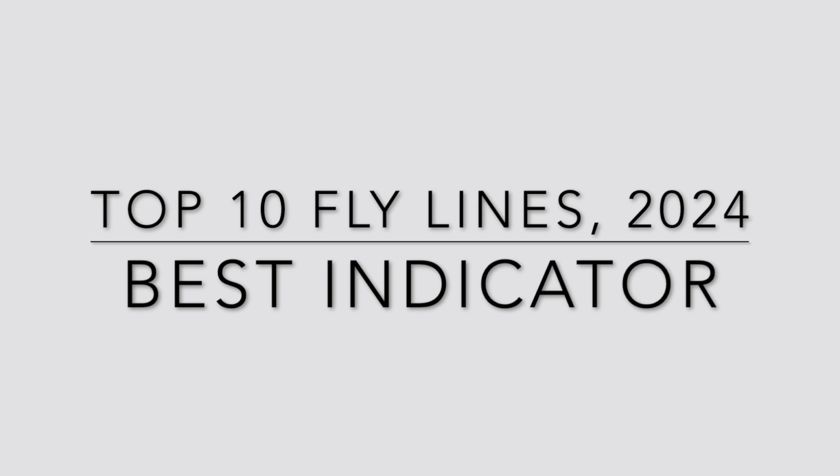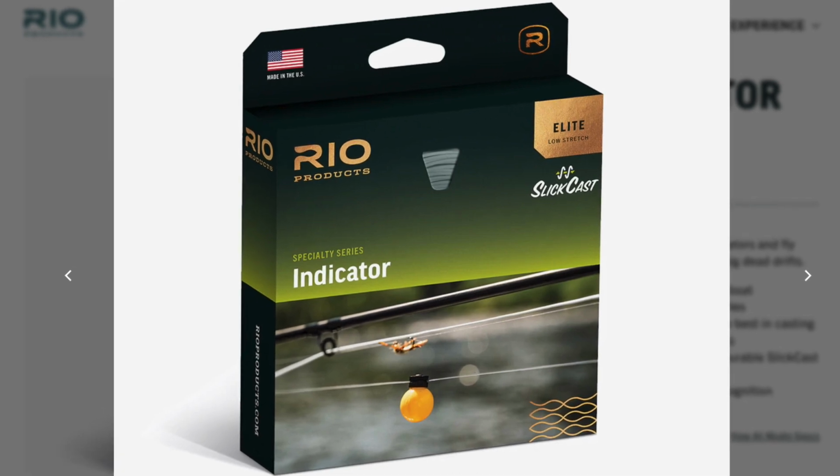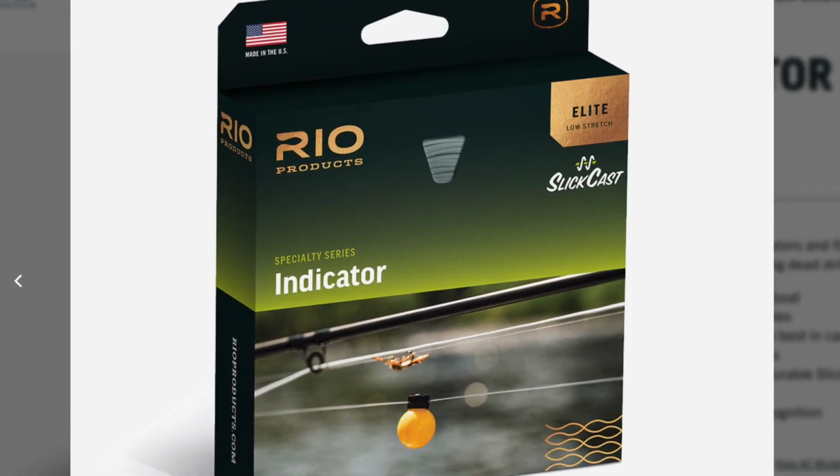Now, for the best floating line, nymph or indicator specific, I had to go with the Rio Elite Indicator. As the name says, it's made for indicator fishing. It throws heavy or light nymph rigs very well. It shoots through the guides on most rods extremely easily. It's got low stretch, and it's got an overweighted shooting head and tip, so that there again makes the casting nice and easy.